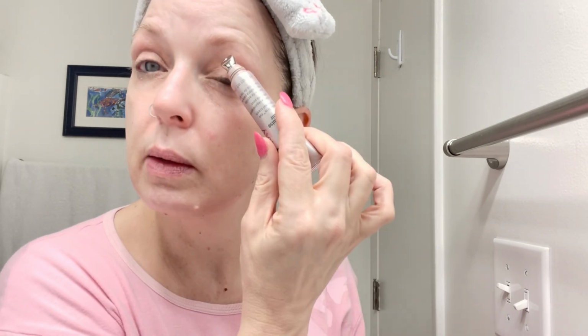Sorry, my dog is barking. I think the cat was meowing just a minute ago. Real life here, I got noises happening. I try to make it quiet in the house, but when you have other people living with you and you have animals, it does not always happen that way.